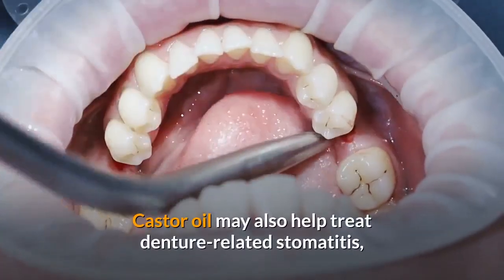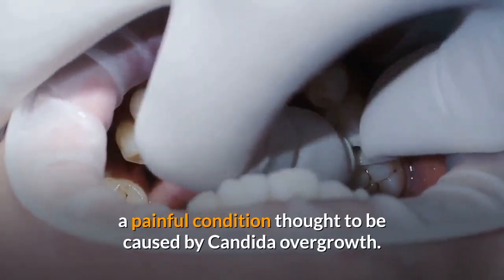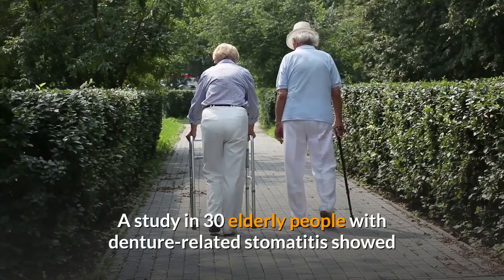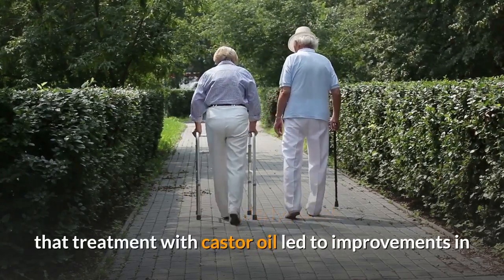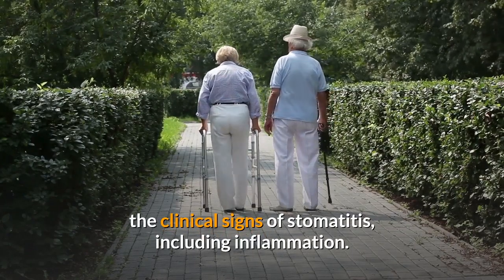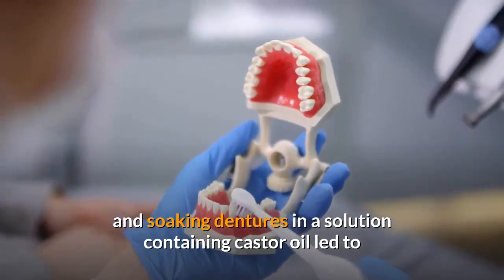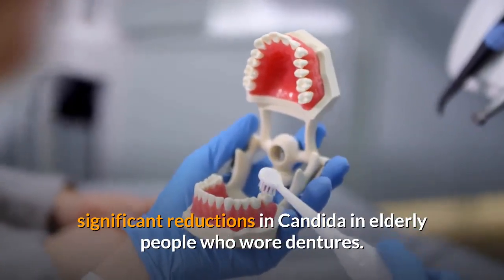Castor oil may also help treat denture-related stomatitis, a painful condition thought to be caused by Candida overgrowth. This is a common issue in elderly people who wear dentures. A study in 30 elderly people with denture-related stomatitis showed that treatment with castor oil led to improvements in the clinical signs of stomatitis, including inflammation. Another study found that brushing with and soaking dentures in a solution containing castor oil led to significant reductions in Candida in elderly people who wore dentures.